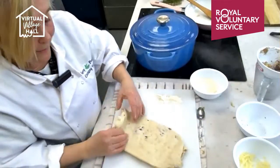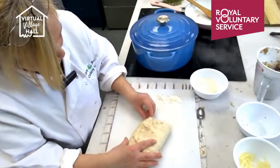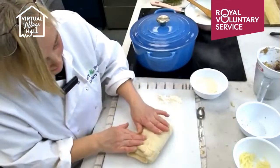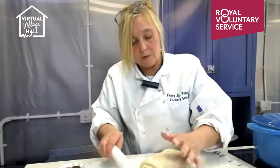And then I'm going to fold it again. Once more. You can see where the nuts might just start to try and push out, but just push them back in. A little bit of flour. And I'm going to roll it again.